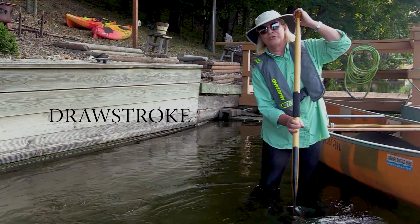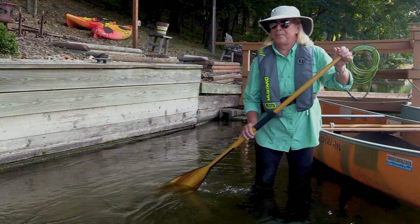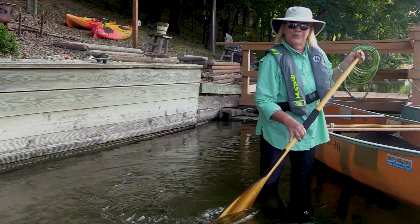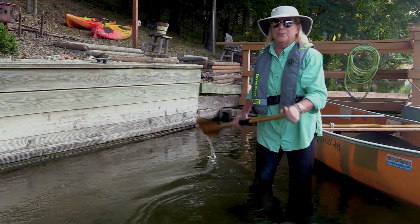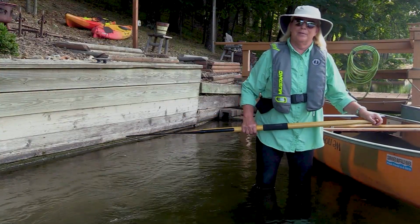It's not a wide stroke, it's very simple. You're just kind of wiggling it along. With a little bit of practice, you can do it.